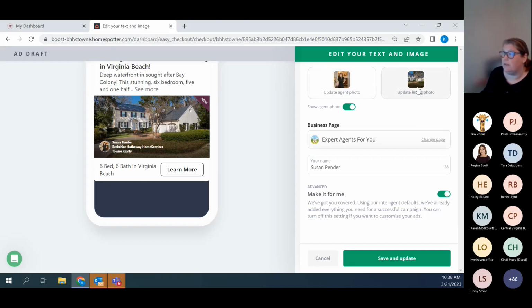And then, of course, you can also update the listing photo. If this isn't the best photo of the property, or you want to highlight a feature, maybe a great pool for the summertime, or you want to show a great view, you can certainly update those listing photos. The listing photos will come in from the MLS, so whatever photos are available in there will be available in here for you to choose from.